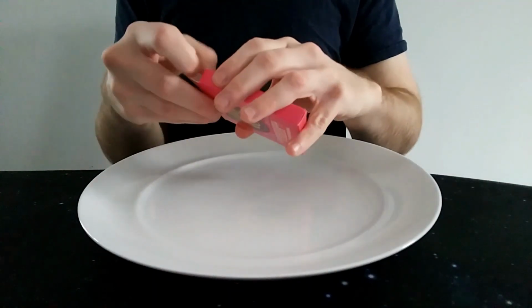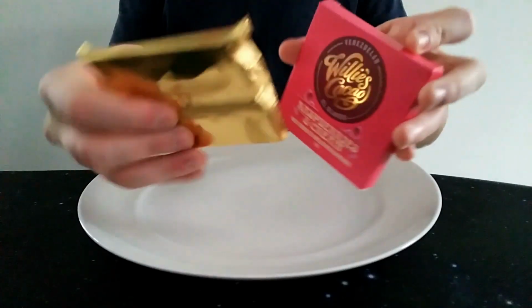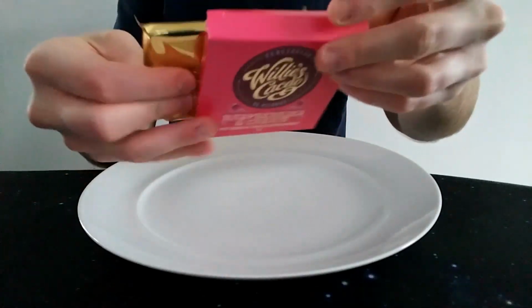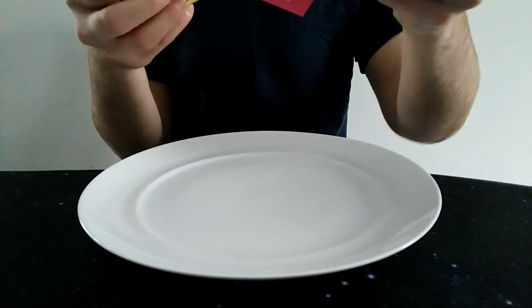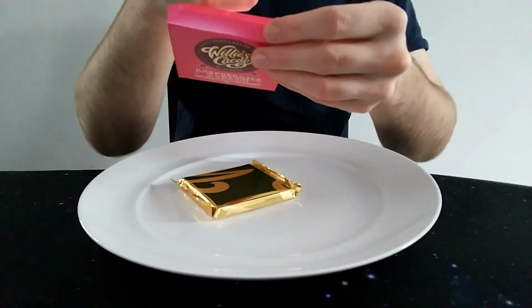Let's give it a bit of an open. Okay, it seems smaller again, really. I mean, it's 50 grams, it's very high in calories for the size of it. I'm just going to check that again because it sounds too much.